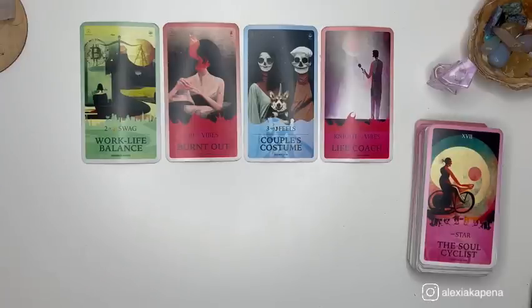Let's pull your oracle cards. Pile number 1, please, spirit guides. What do people find physically attractive about my pile number ones?